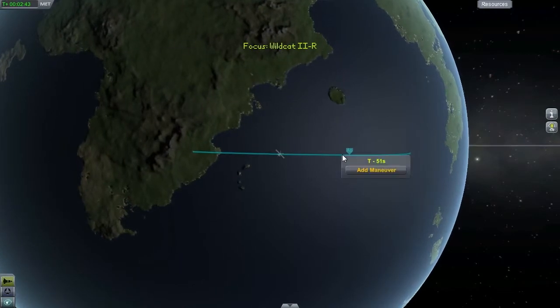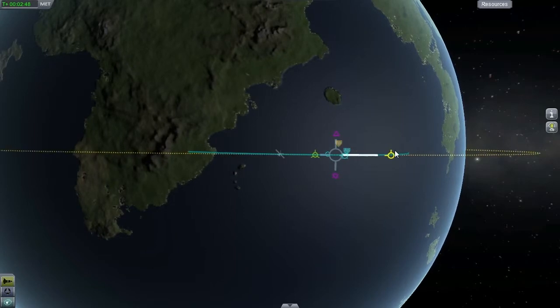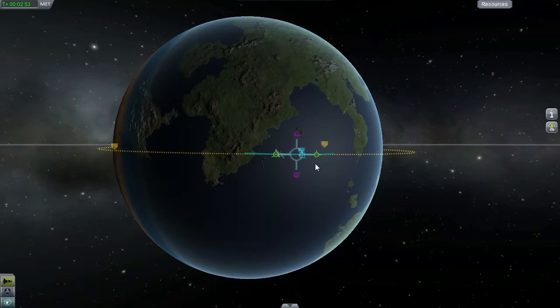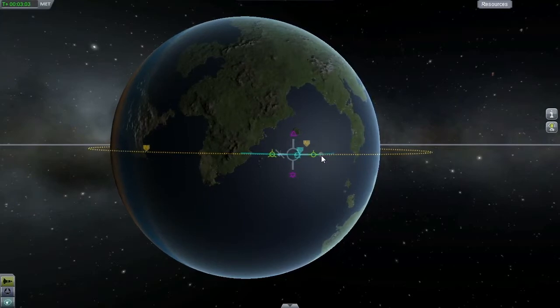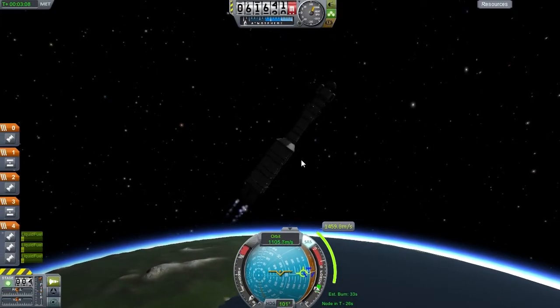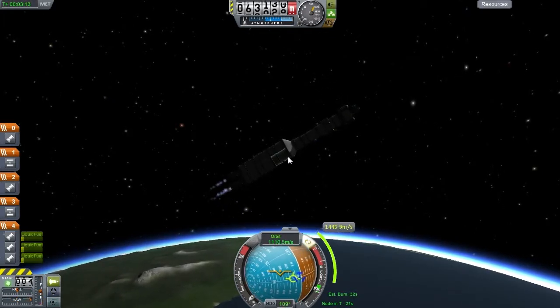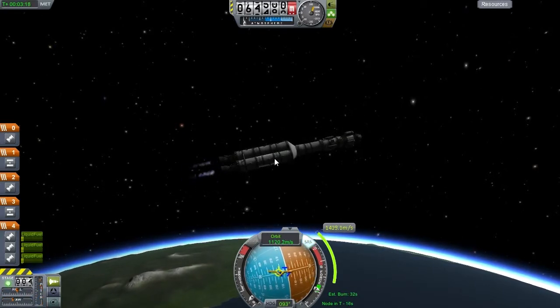So we also want to go ahead and add a maneuver here. Very quickly. Not so much, not so much. Just get a nice concise orbit. That's a little too close. That's a little too close for comfort. Okay. So there we go. Here I am, I'm trying to get in position here, and I'm just kind of tweaking it the wrong way. So we're in position.